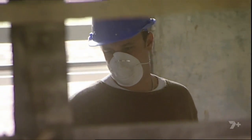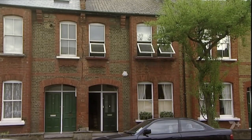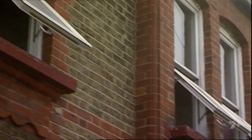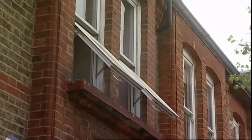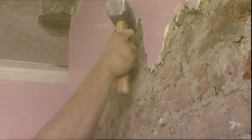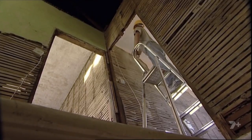Jonathan Moon's given up his job in IT to become a full-time property developer. After 9 months searching, he found this small 2-bed flat in South London, which he intends to convert into a state-of-the-art, open-plan apartment before selling it on for a massive £55,000 profit. Jonathan's project managing the development himself, and the works got off to a flying start.